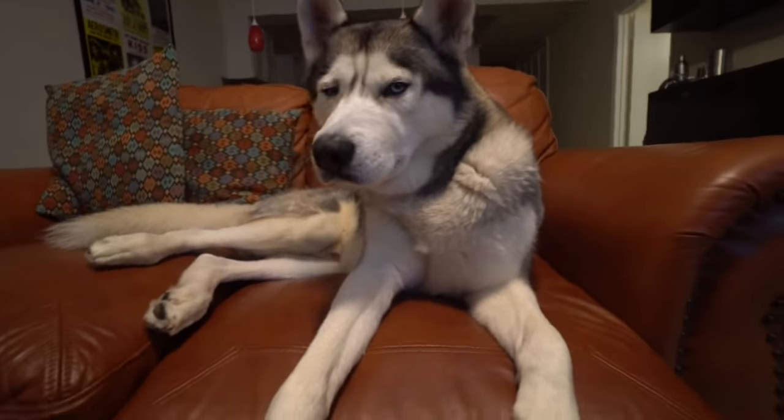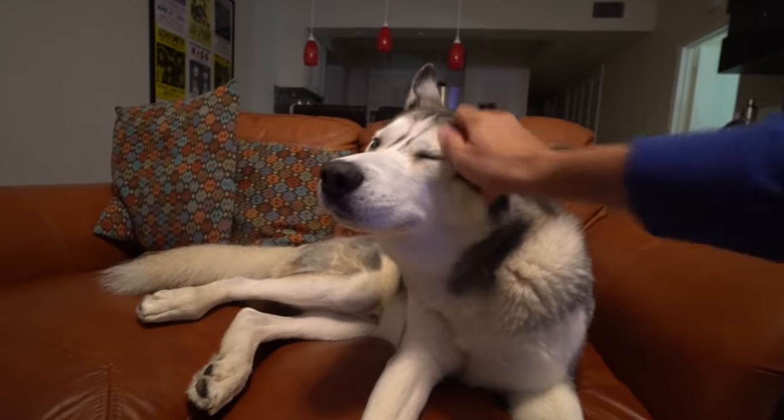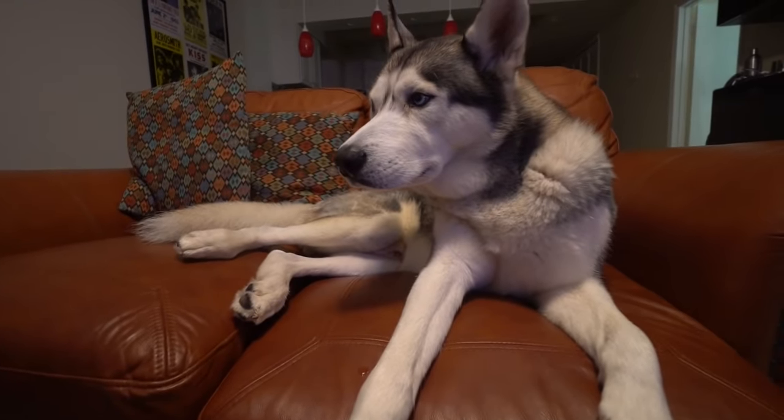All right, so we have just been unpacking and getting everything ready. As you can see, Gohan over here is enjoying himself. He jumped onto the couch like it was his. He's super comfortable already. He loves it. We also did get here a bit later than I expected, so the sun is already going a bit down.